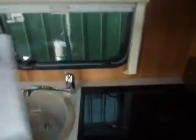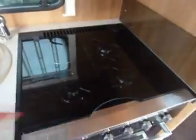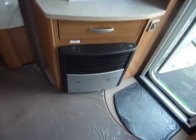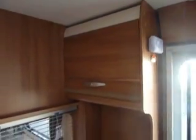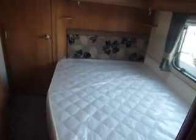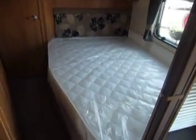Moving this sign out of the way, you've got your cooking area here. You've got three gas rings and an electric hot plate, your grill and your oven, and a space at the bottom there to store all your pots and pans. Opposite the kitchen we've got more work surface area, your blown air heating system, and a cupboard at the top there too. There's a nice concertina blind here which comes across to separate the lounge from the bedroom.